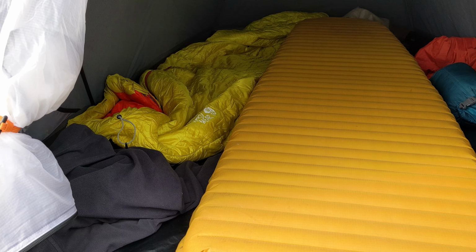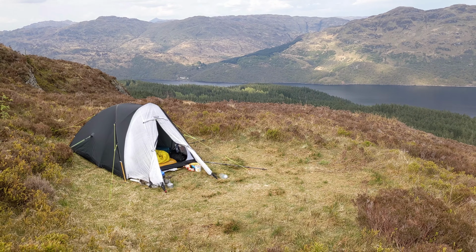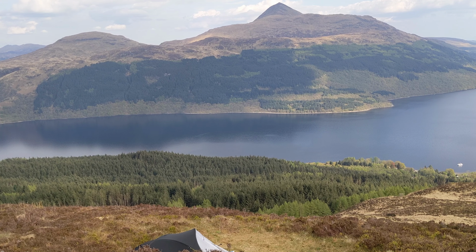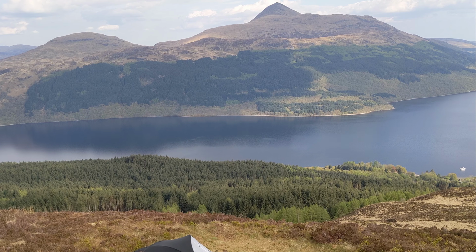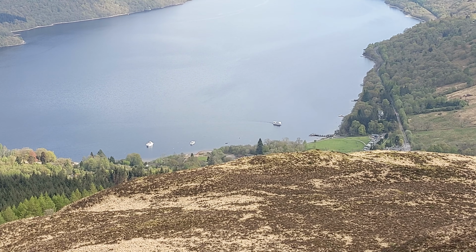Yeah, really is a great spot. Murray, thank you again, if you ever watch this video. What a cracking little flat wee camp spot it is. The last of the tour boats coming in, I think, for the evening.